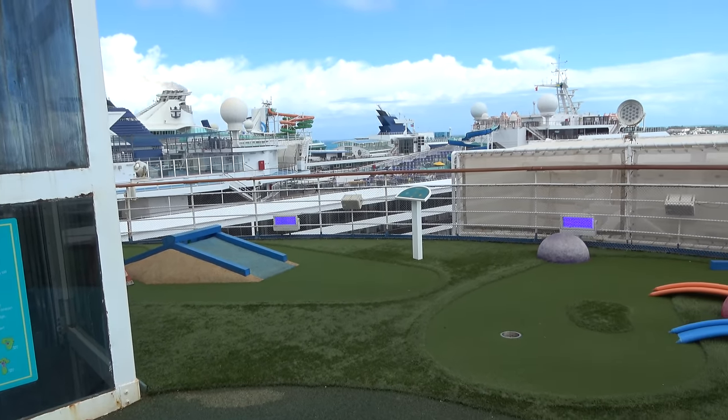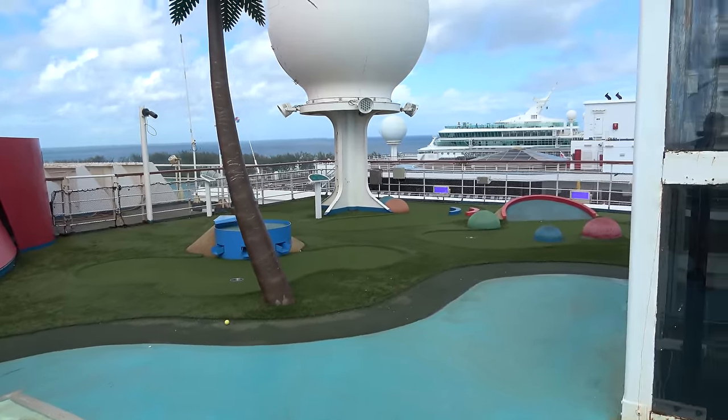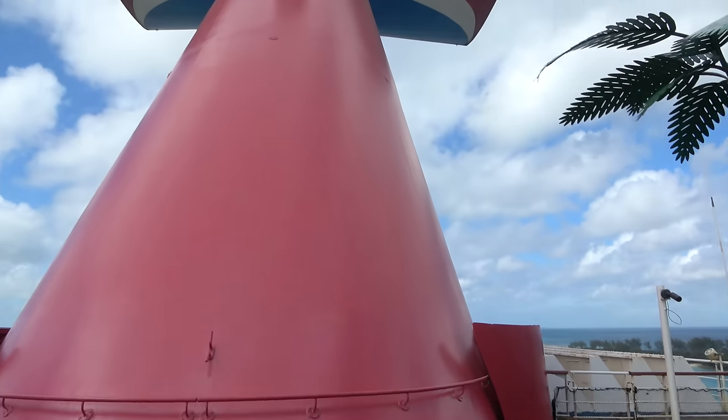Molly, unfortunately, I beat you by a good six or seven. Oh, there goes the ball. And there it goes. But a fun golf course. Awesome photo op of the world.